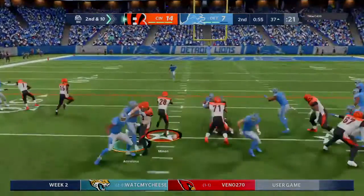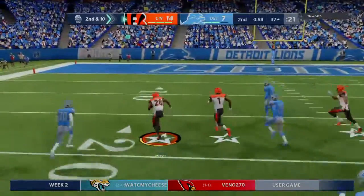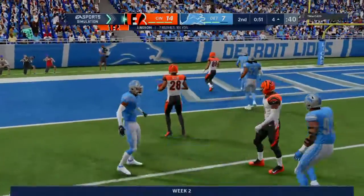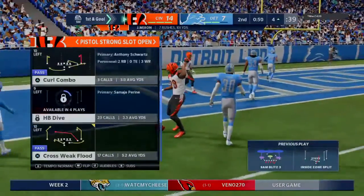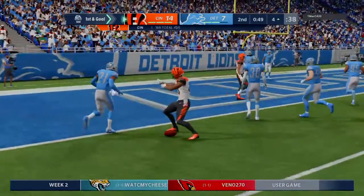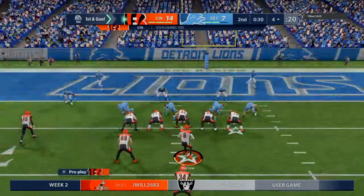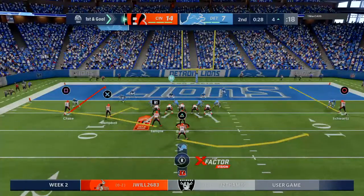On second down now, Mixon. And some space here. And they do get him down, but not before he's able to slip it inside the 5-yard line. The previous play, they barely got back to the line of scrimmage. Now they pick up over 30 yards.